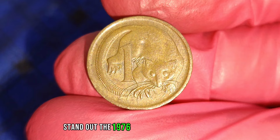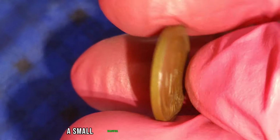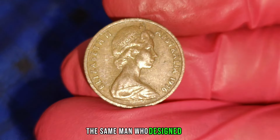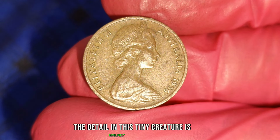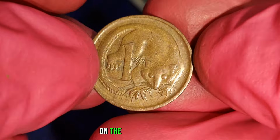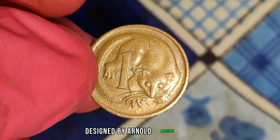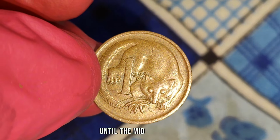The 1976 Australian 1-cent coin features the feather-tailed glider, a small marsupial native to Australia, designed by Stuart Devlin, the same man who designed most of Australia's decimal coins. The detail in this tiny creature is absolutely stunning, especially in extra fine condition, where the glider's tail, fur texture, and surrounding leaves remain crisp and visible to the naked eye. On the obverse side, you will find a portrait of Queen Elizabeth II, designed by Arnold Machin, which was used on Australian coins from 1966 until the mid-1980s.